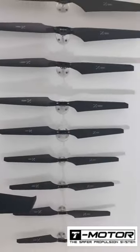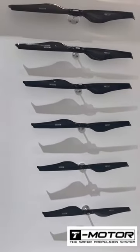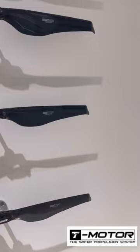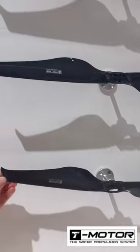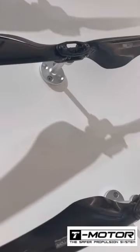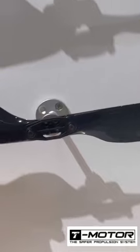Here you go. Here is our carbon fiber forwarding propeller. It's our very good performance forwarding propeller. You can see the tip, the surface, the hub, see?